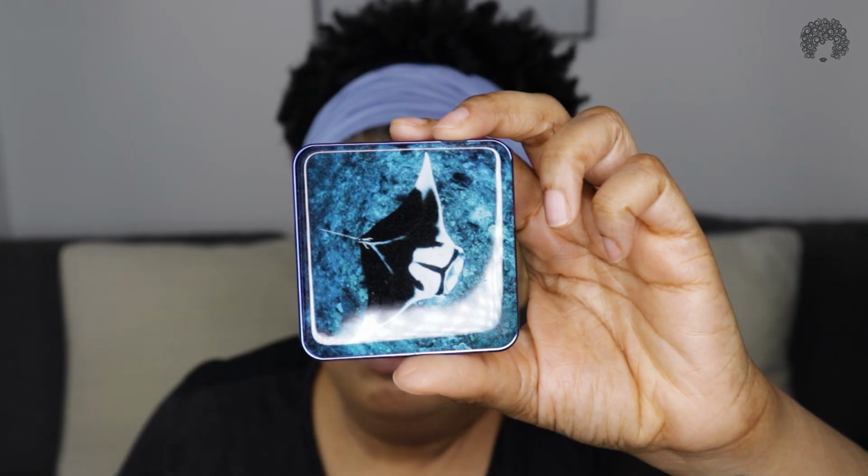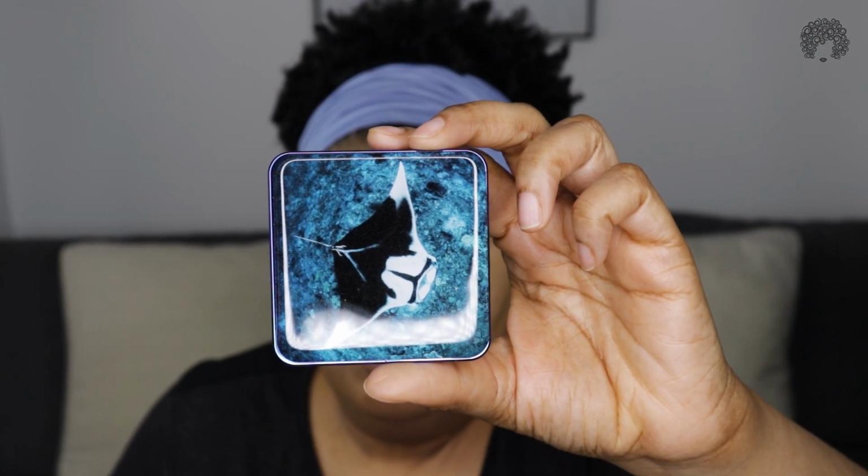I got the peach shade, which is the manta ray. Here's a picture of the packaging. This collection supports WildAid. And fins from up to 73 million sharks are used in shark fin soup each year. And more than 150,000 manta and mobula rays are killed each year for their gill plates.